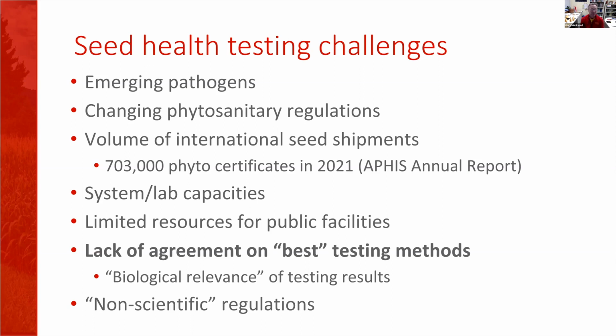And right along with that comes the phytosanitary regulations, which are always changing. Some of those changes are in response to emerging pathogens, but others are in response to other forces that may or may not have a scientific basis. And those changing regulations are very difficult, again, to adapt to on the fly when we're shipping so many shipments of seeds internationally. Just as an example of that, the volume of international seed shipments continues to grow. In the APHIS annual report, they reported that they approved 703,000 phytosanitary certificates in the year 2021. That does not include the ones that may have not been approved because of problems with the applications.